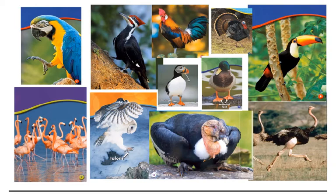So let's get started. I want you to take a minute and look at the pictures on this page. What do you notice about birds? What are some things that all of these birds have in common? So take a minute and compare these birds. Compare, remember, means how are things alike or similar? And then take a minute to look at how they are contrasting or different.